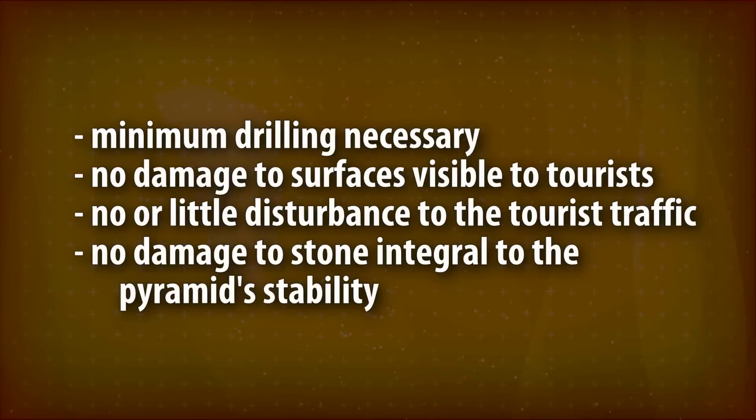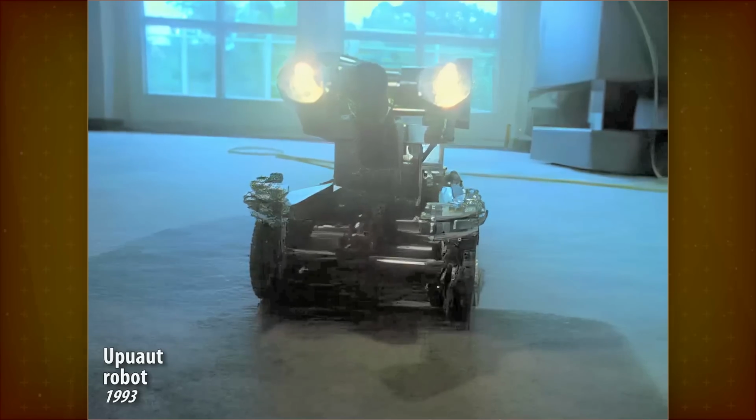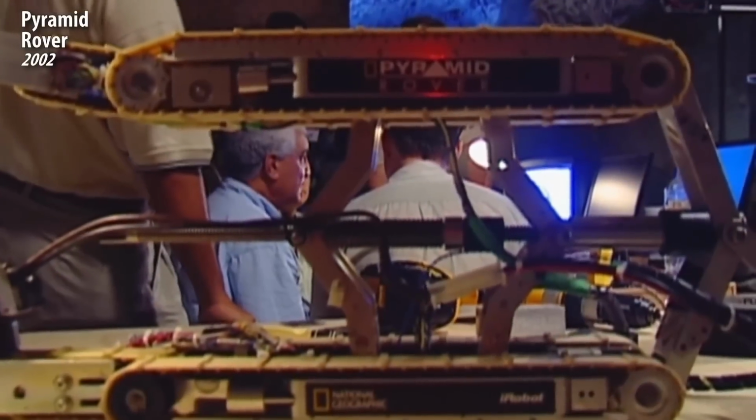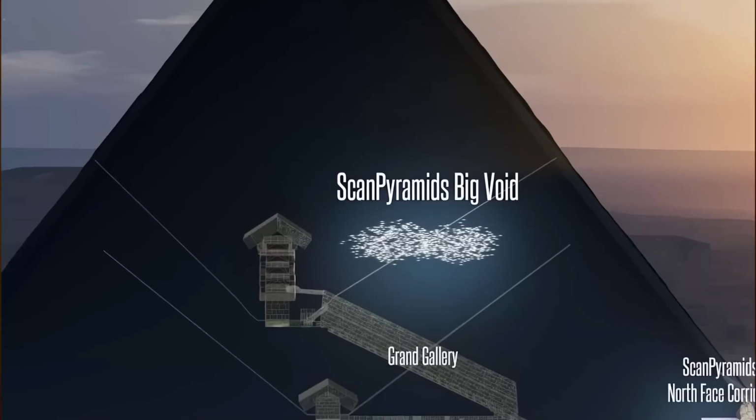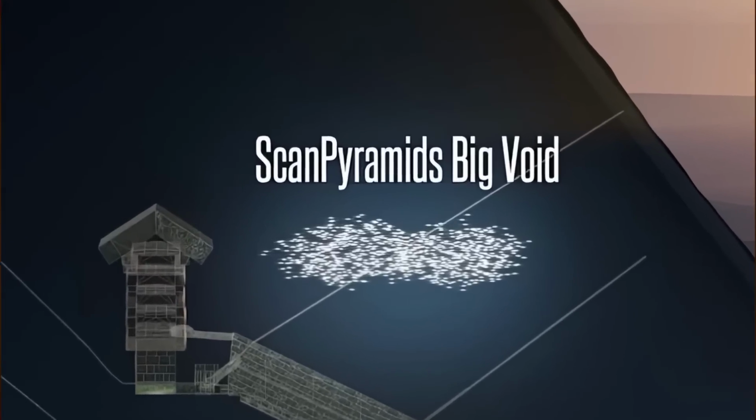The method proposed here meets our initial goals. No drilling in areas visible to the public or areas sensitive to structural integrity, and minimizing the impact on tourist traffic. 3 robots had already visited the shafts in the past with no bad effects. Similarly, small holes have already been drilled in the shafts. Again, nothing bad happened. We believe that the approach shown here would let us peek into the big void within our lifetime, with minimum risk.